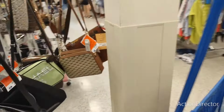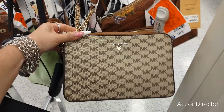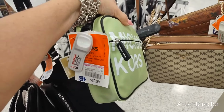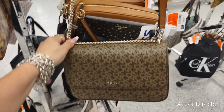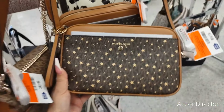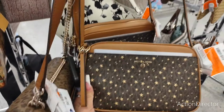Cute. All right, I want to show you guys more Michael Kors. $89.99. Then you have this sporty one. It's on sale for $55.99. Ooh, okay, look at it. This DKNY purse is $42.99. And then look at this. This is a really cool Michael Kors purse. I love the stars. $89.99, and we have not seen this, so that's pretty cool.